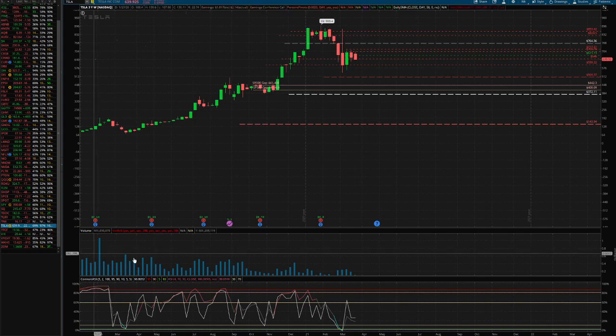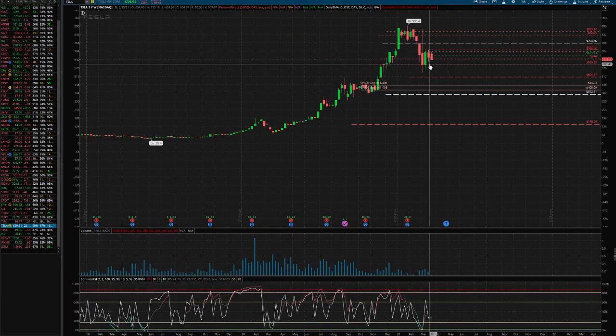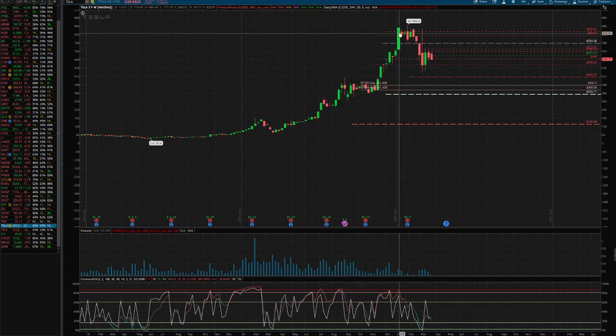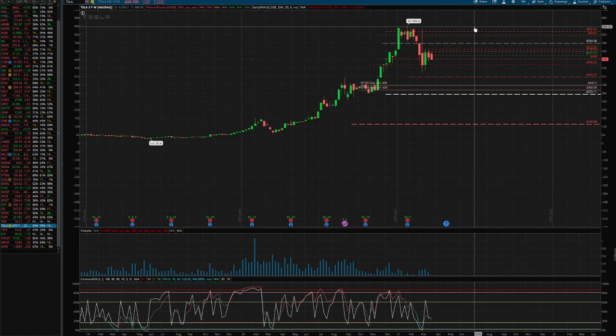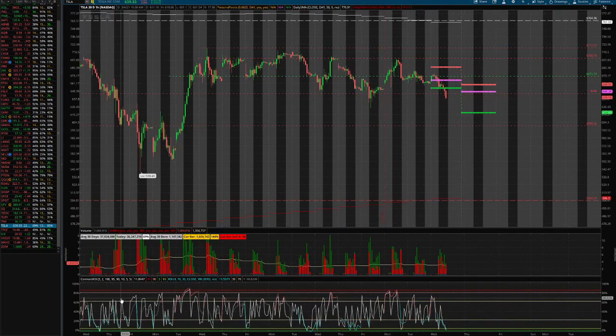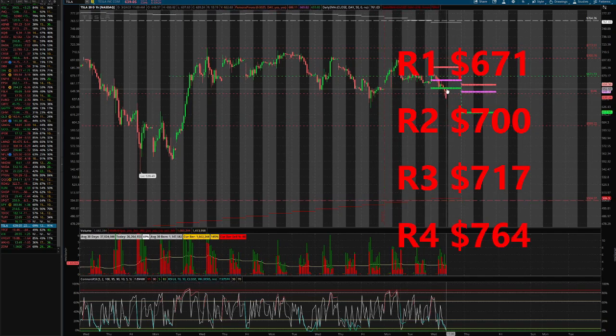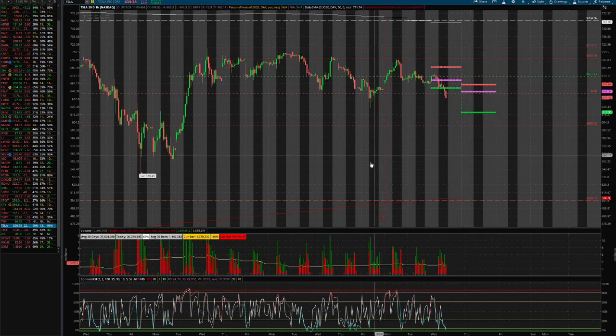Let's take a look at the weekly chart just to see the pattern on a much longer time frame. It does look like a pullback from here. Nothing too crazy though. I still don't think that this is extremely bearish on the weekly chart, but needless to say, it is a necessary pullback before continuing to spike further. The level to watch for the short term here, the support would be 600 and then 504, or the 500 round number. The resistance would be 671, 700, and 717. Then the next resistance would be the 50-day simple moving average at 764.